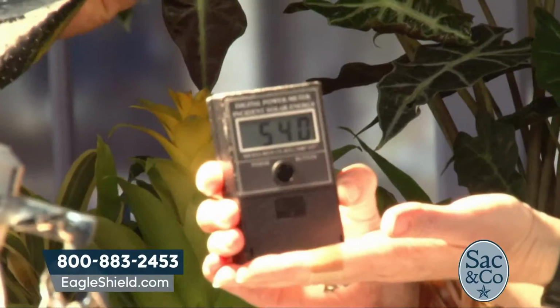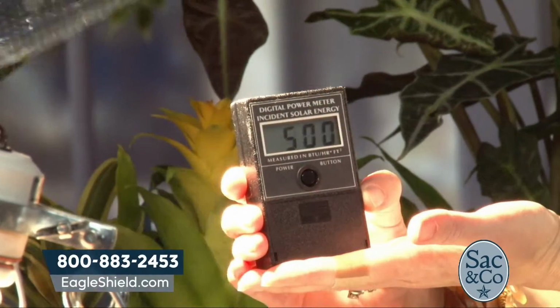Okay. Show that to them. This is a BTU meter. It measures the heat. You will see the temperature difference instantly.